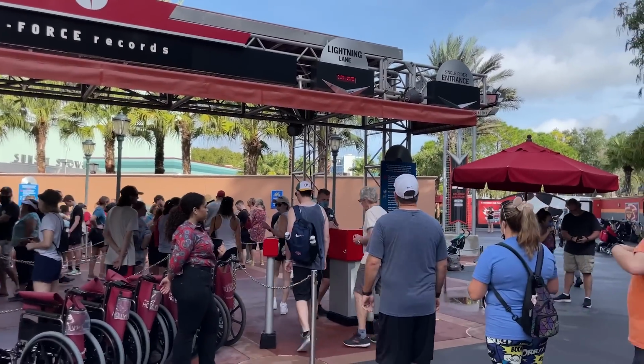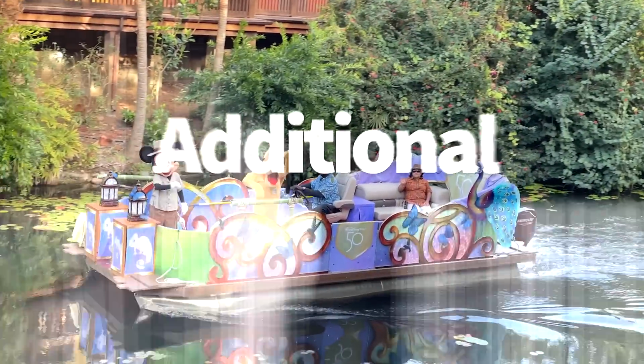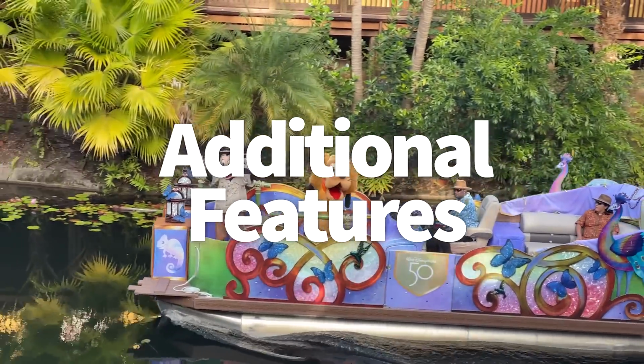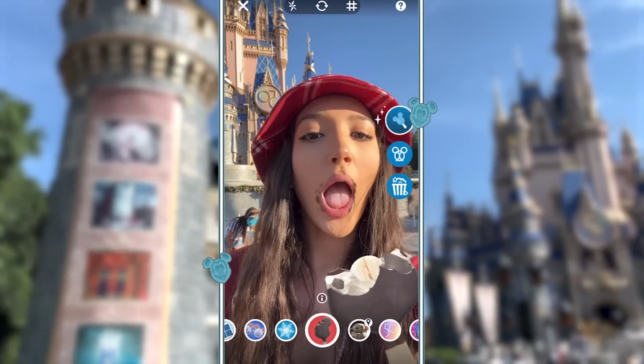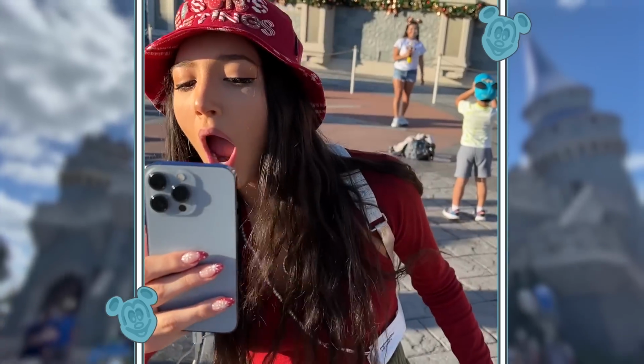Some parts of Genie Plus, however, take a whole lot less planning to use. So here are some additional features. Though lightning lanes are the biggest draw for Genie Plus, there are 2 bonus features you'll also receive along with that $15 purchase. Augmented reality lenses, which a Genie Plus purchase basically gives you PhotoPass filters for when you're taking selfies and pictures on your phone.